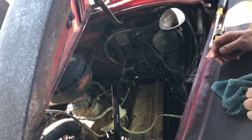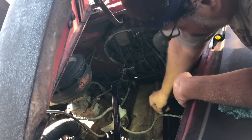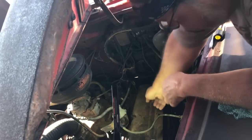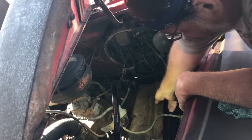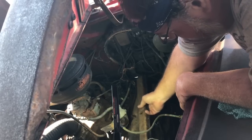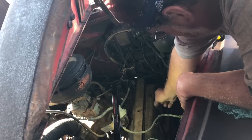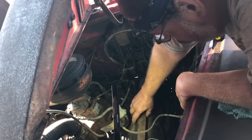Guys, on these Hemis, I don't know if you can see, I took these screws out. Hemi, hemispherical heads, means the spark plugs go right down in the center. So here's our wires.